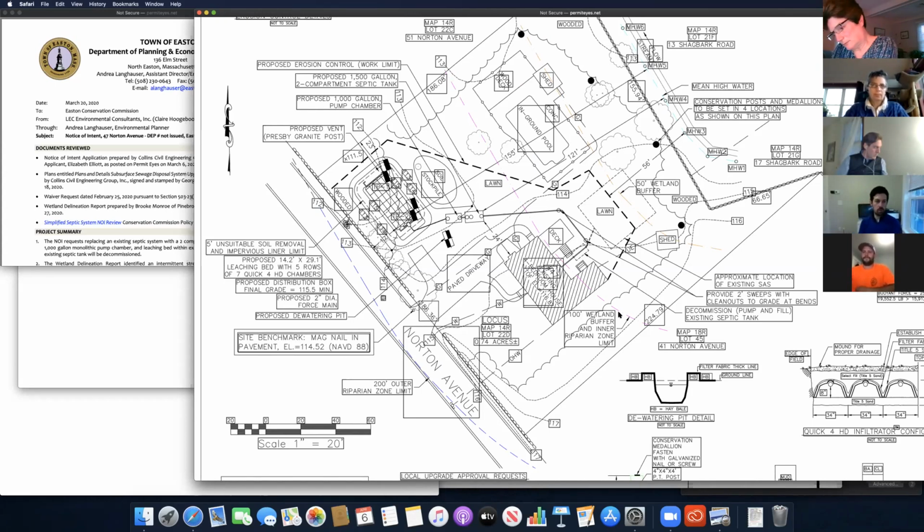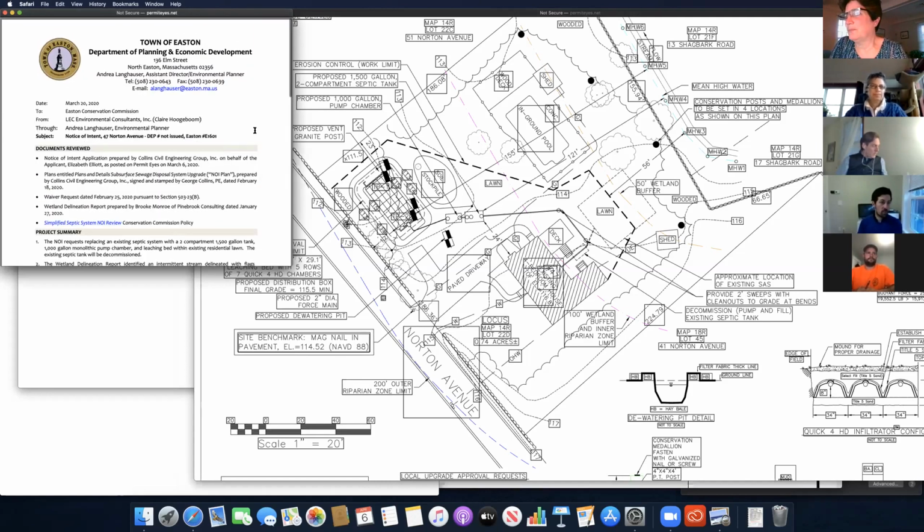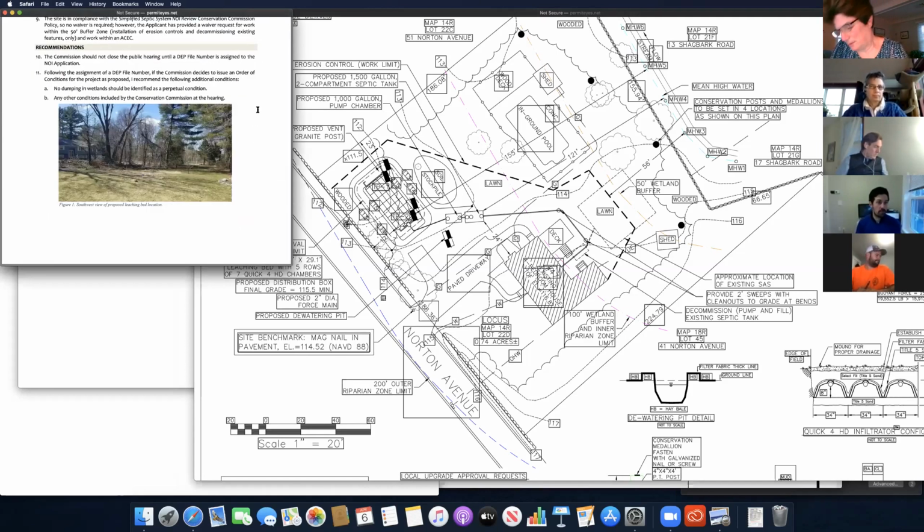Motion to close, issue permit to work and order of conditions for 47 Norton Ave, Easton number 1E1601, with the conditions in the staff report? Yeah, with the conditions in the staff report dated March 20th, 2020. Thank you. Thomas, second. Thank you.